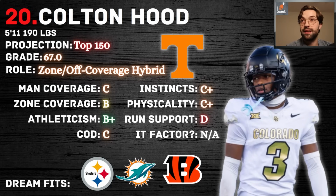Colton Hood's next, and a lot of people are going to want this guy a lot higher. I was hoping for a spring weight on him. He's not even on Tennessee's spring roster right now. I don't understand what's going on with that, but let's talk about his only start of the year, which was versus the University of Arizona, which of all teams, is a good team to look at. He's flashing some physicality early, a little laggy on transitioning north to south.